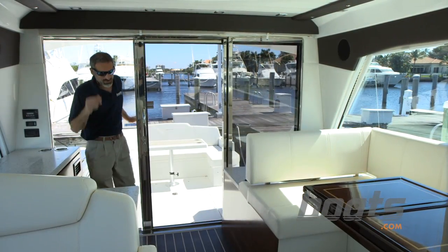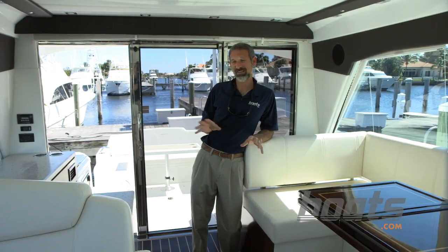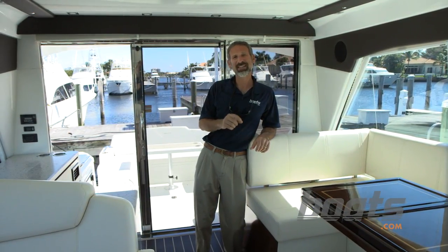Well, it's been a few years since then, and guess what? I've seen at least half a dozen boats that try and mimic this design. The Cantius 48, it's the original.